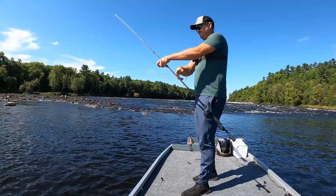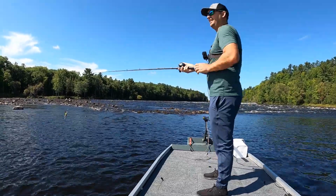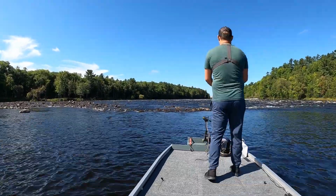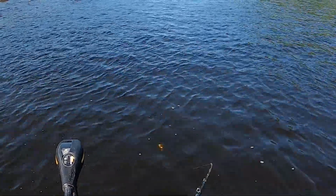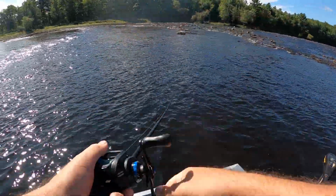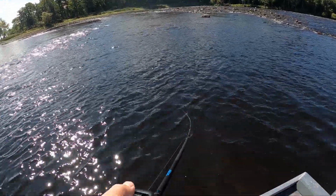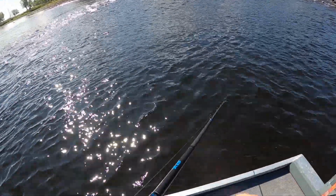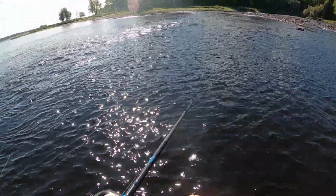I don't want to jinx it. I don't know if I should say it, but I feel like I might be able to do this in like under half an hour, maybe 10 minutes. Just had a bite there, my first cast with the spinnerbait. Oh, and second cast as well. Oh, that's a nice one. Oh, they're schooling. There's a bunch of them after it.